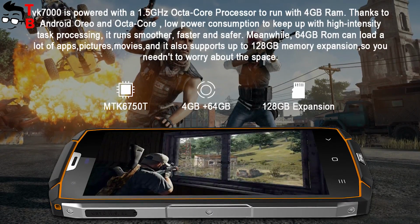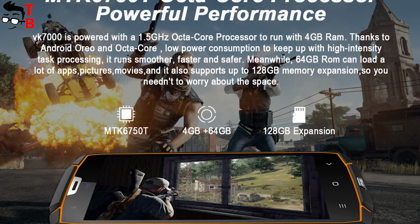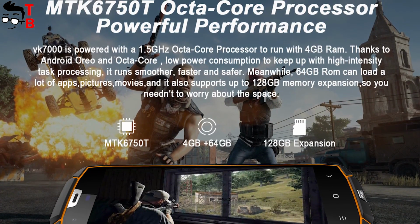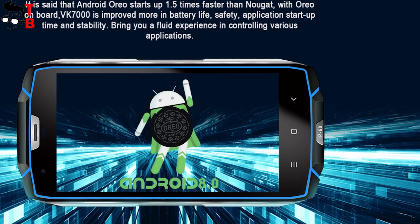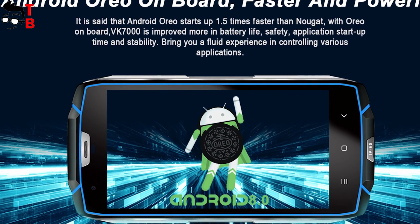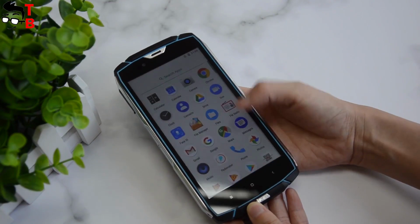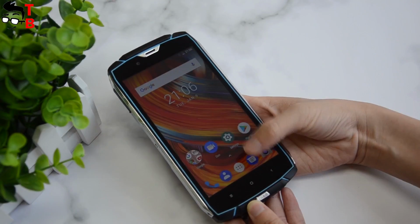Also, there is 4 GB of RAM and 64 GB of internal memory. The phone supports microSD memory cards up to 128 GB. Another interesting feature is the latest Android 8.0 Oreo operating system out of the box. I'm not sure that it will receive updates to new Android versions, but Oreo is still good.